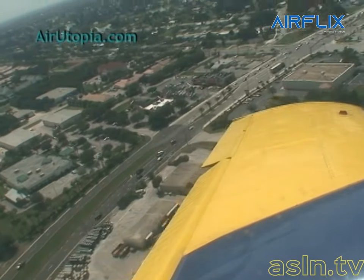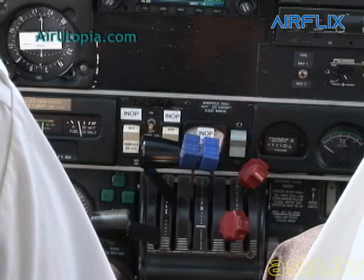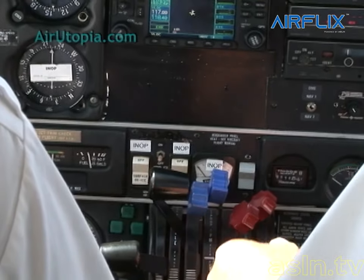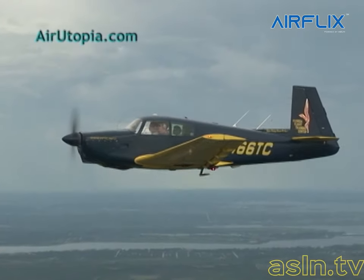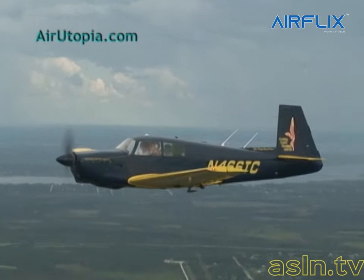But over the years, the Seneca has proven to be an excellent airplane to teach more advanced flying students the intricacies of handling a multi-engine aircraft. This step up would generally occur after the student has demonstrated solid piloting skills in a complex single-engine aircraft, such as the Mooney M20, for example.